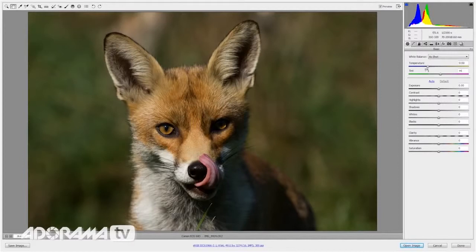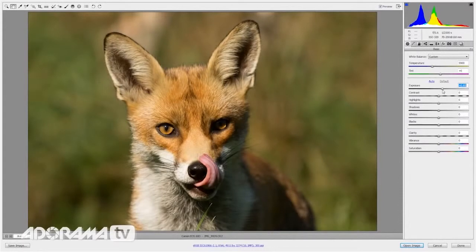Now, it looks just a tiny bit cold to me. I want a bit more warmth because there was some nice early evening light coming across, so we'll bump up the temperature a tiny bit. It also looks just a tiny bit underexposed, and particularly in the shadows. It was really contrasty light, and if I increase the exposure to compensate in the shadows, I'm starting to lose detail here in the highlights, just a little bit, but enough to really trouble me.